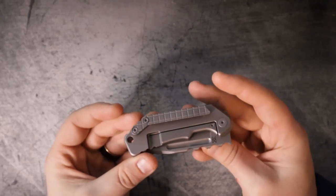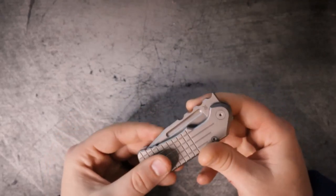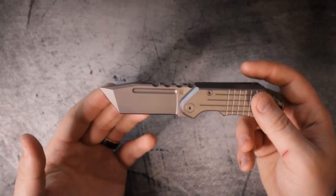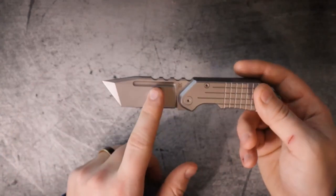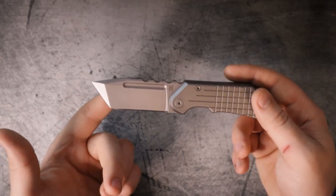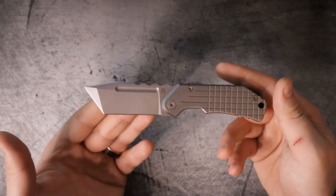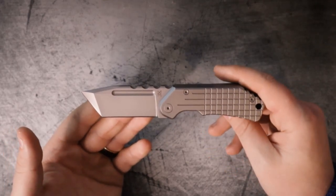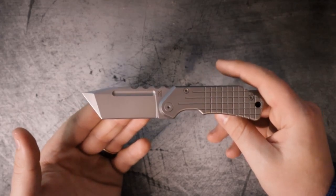Personally, this is one that I think is fun to carry, so I would use it, but you can't buy this specific one anymore. The only ones that are still available brand new are the ones with the regular drop point, but the Tanto version is no longer available. So the price doesn't play as big of a factor when we're talking about something in limited quantities, because it's really just there to make sure that the people that want it get it.